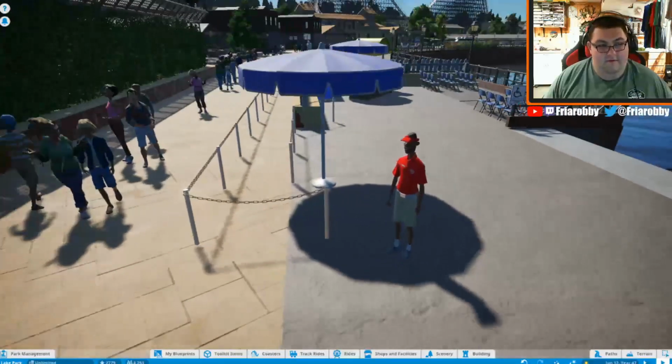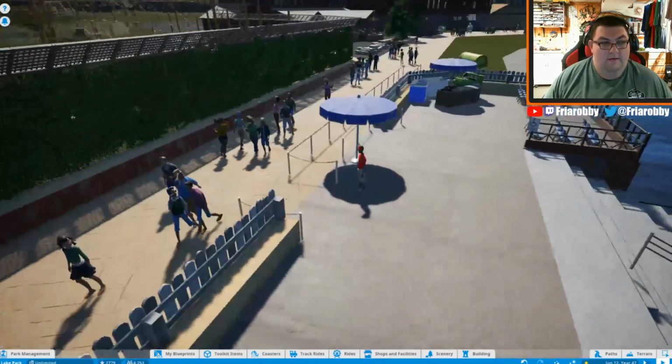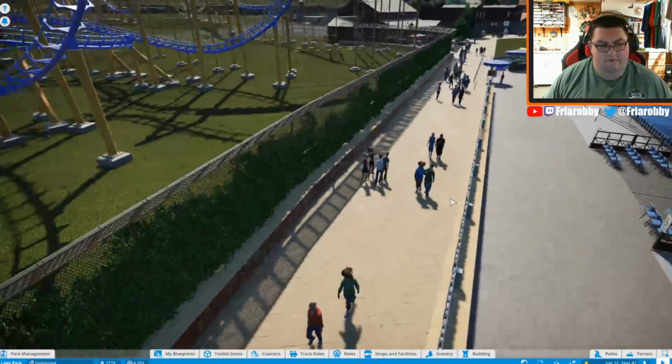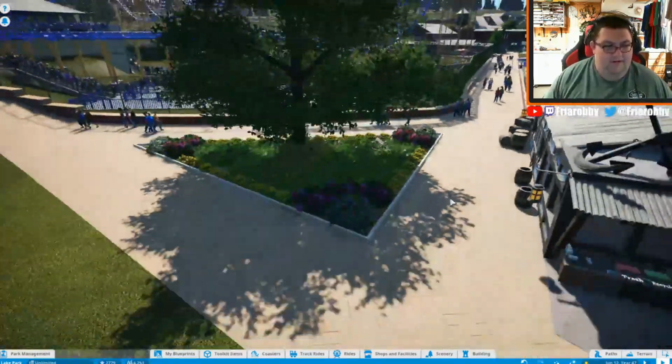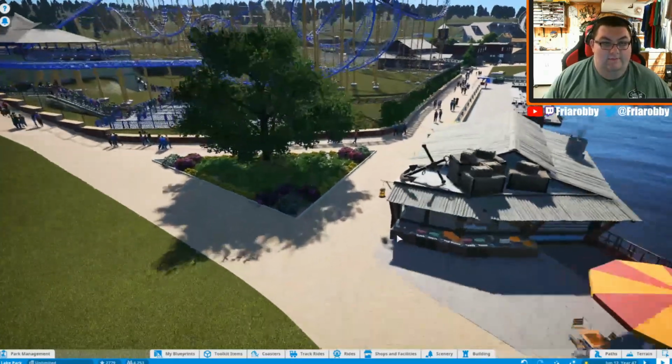There actually is a guy here kind of keeping people out for right now until they are ready to start the event. And then the last thing we worked on was this flower bed. You really just needed to fill in this area between the paths here, kind of intersecting. So that's what I did.